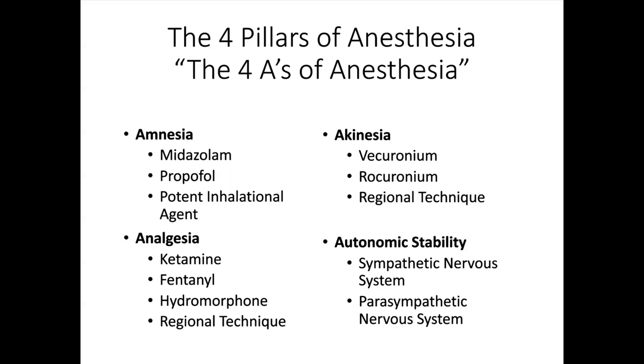So in a trauma patient, it's a bit of a different story. They're alive because their sympathetic nervous system is firing. And as they become more hypovolemic, their sympathetic nervous system is what's keeping them alive. And we don't want to knock that out with any type of medication that we're going to give them.